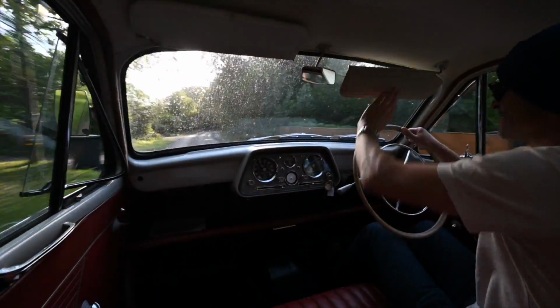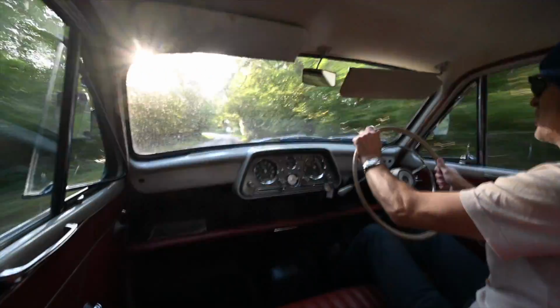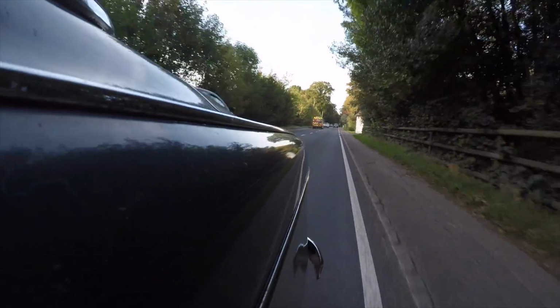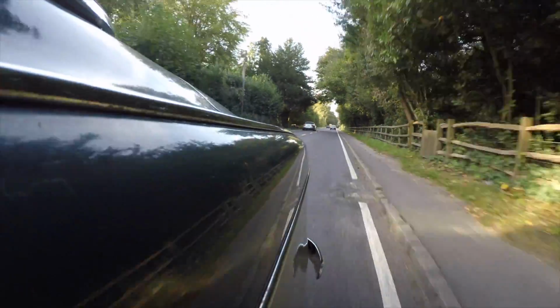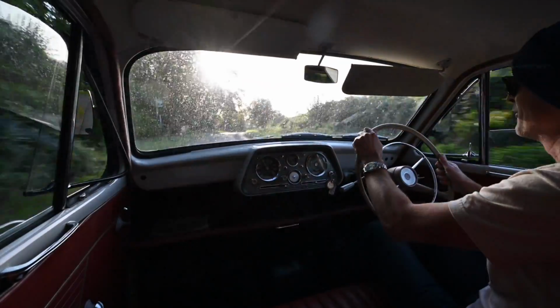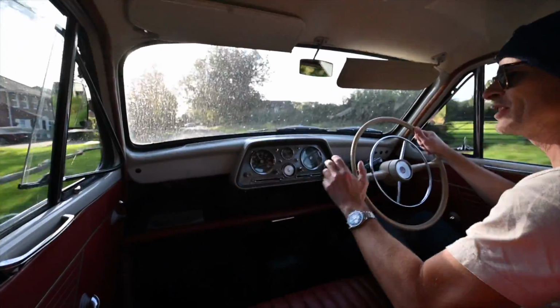Oh, sun visors, this was posh. Although the steering is quite low geared, it's nicely direct. You can really feel what's going on at the front of the car, even if I can't see anything because of the low sun. The ride is really surprisingly firm. Often on 50s and 60s cars, things really are very bouncy and wild. This is actually quite restrained and quite taut.